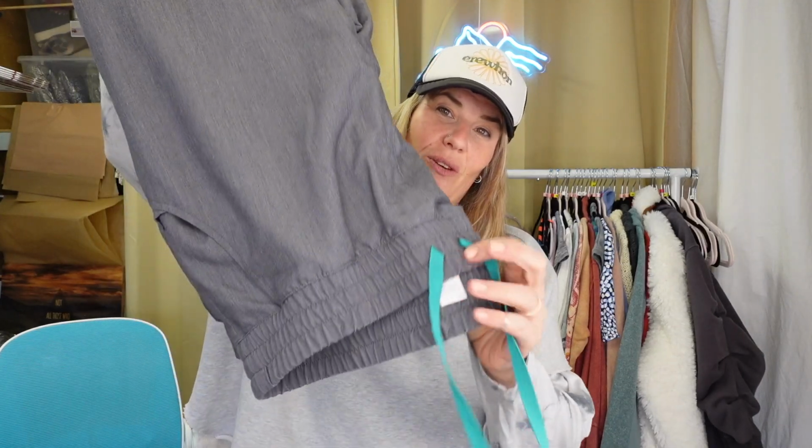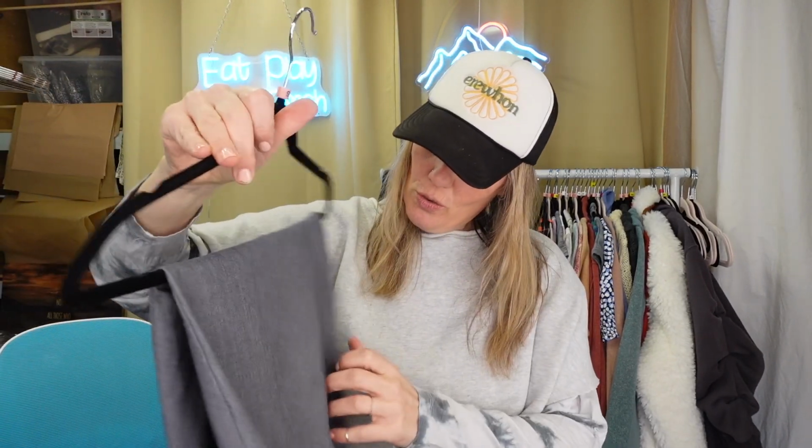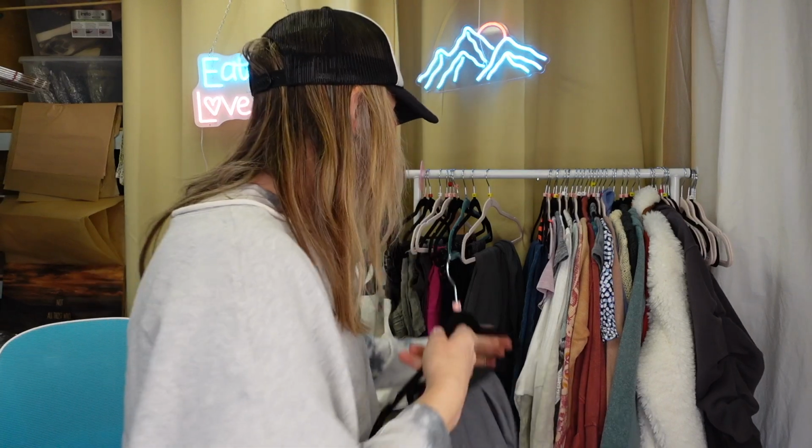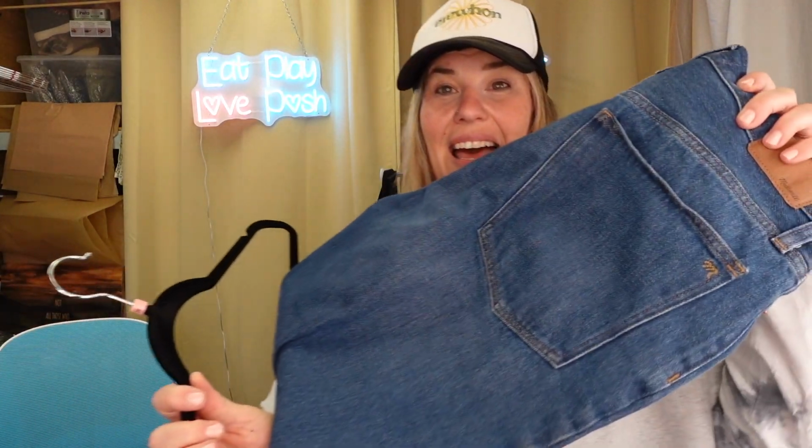These are extra, extra large. They have the really cute green tie and no cargo pockets. Well, they do have a zip pocket on the side, but they're not a really cargo-y style of Figs. They're pretty streamlined.